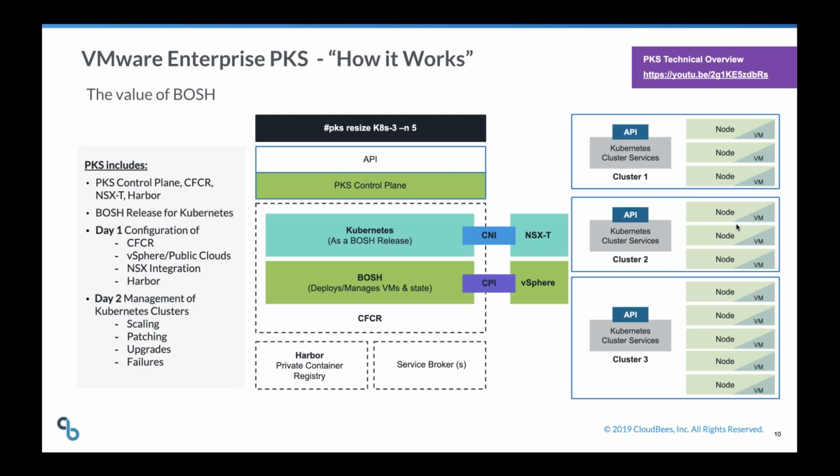So VMware Enterprise PKS leverages the open source CFCR as a way to deploy and manage highly available Kubernetes clusters on a cloud platform using BOSH. And BOSH is another open source tool for release engineering, deployment, lifecycle management, and monitoring of distributed systems. And in the case of VMware Enterprise PKS, BOSH will deploy, manage, and monitor the lifecycle of your Kubernetes clusters. What BOSH does is it uses what we call the cloud provider interface to provision your Kubernetes resources on top of the infrastructure of your choice.